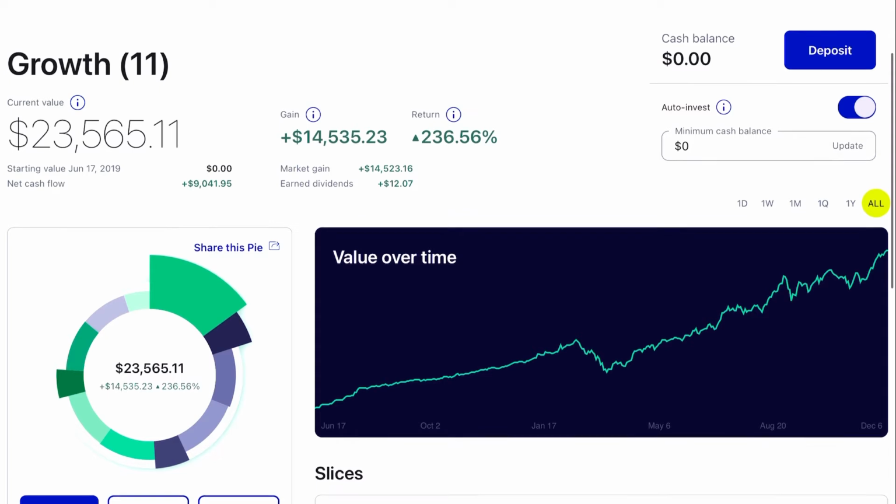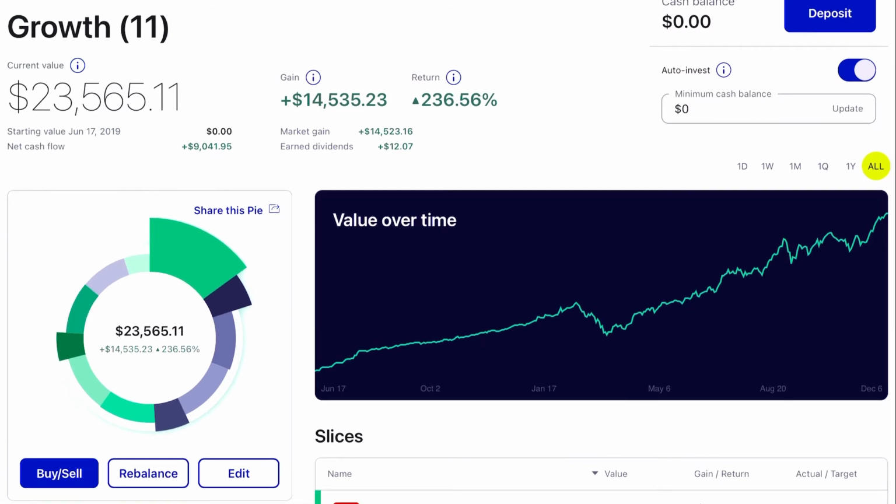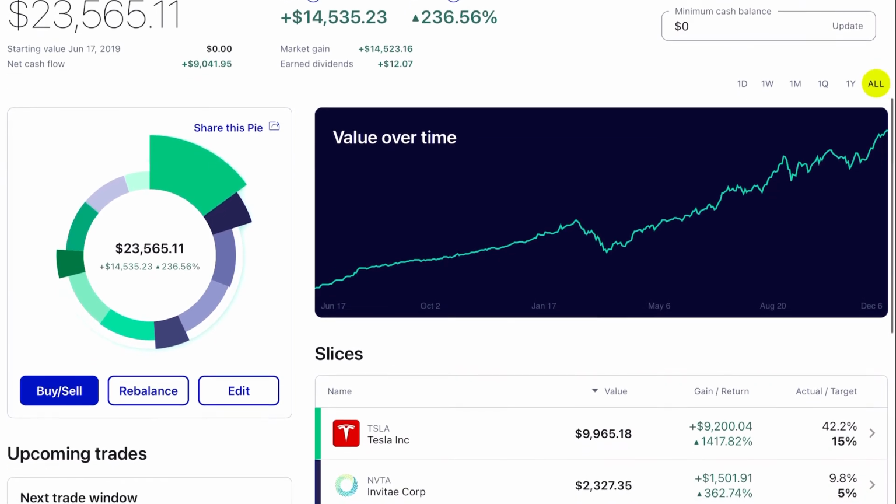There's only about 11 stocks in this portfolio, and that's why you see growth 11. That tells you how many stocks are in here. And as you can see in the pie, there's one, two, three, four investments now that kind of stick out like a sore thumb because of how much they've overperformed. And we're going to go through each one of these investments quickly. Not going to go deep in them, just to kind of show you why they've actually done well.